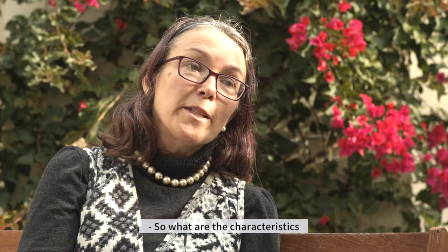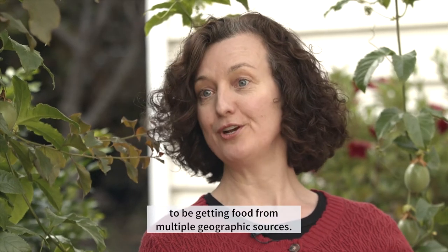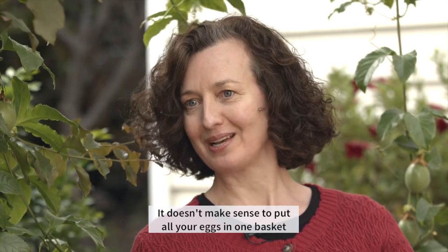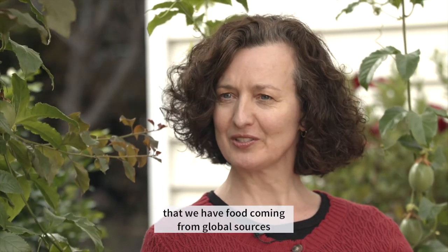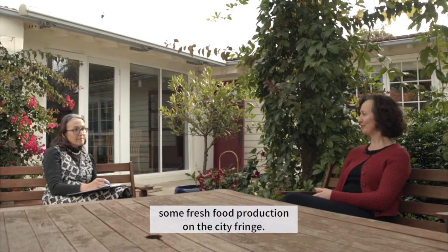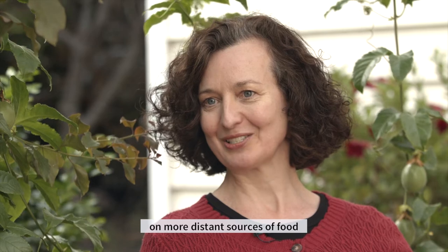So what are the characteristics of a truly resilient food system? What we want is to be getting food from multiple geographic sources. It doesn't make sense to put all your eggs in one basket, if you like, and to be having food coming from one source. It's really important that we have food coming from global sources and from national and state sources, but it's also really important to make sure that we've got some fresh food production on the city fringe. It doesn't make sense to become entirely dependent on more distant sources of food.